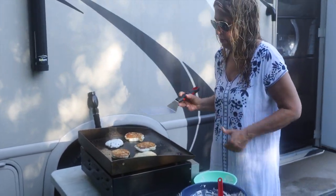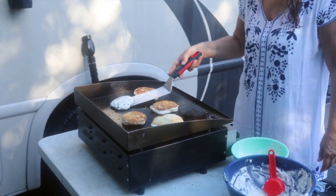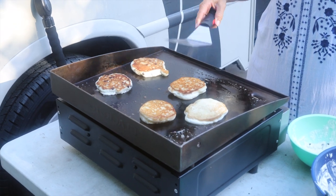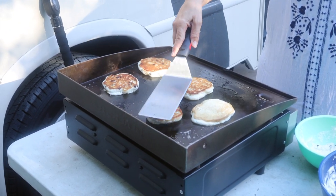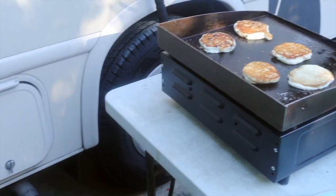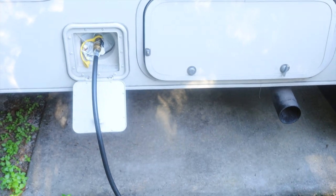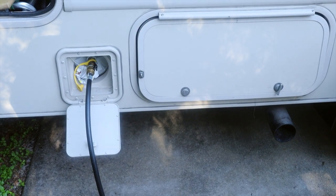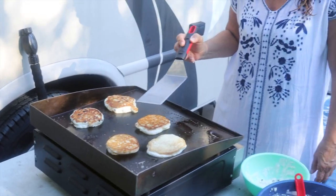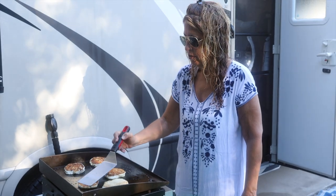What are you making? Pancakes. Some of them have chocolate chips in them. What are you making it on, though? On the Blackstone griddle. Oh, this is my favorite. But where do you get the propane for that? From the RV. Oh, you mean that's what that cord is? Yep. So that cord connects, so it makes it easy. So it's like a quick connect. Yep. Wow. You don't have to buy those tanks from like Home Depot. You just have to go to a propane place and they do it for you.